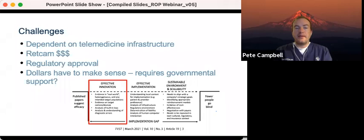Challenges. At the bottom is a figure from a paper we wrote as part of the American Academy of Ophthalmology AI task force, looking at how you move from a great idea to a realistic real world solution that leads to fewer people going blind. We proposed the framework of implementation science, starting with published papers suggesting efficacy to demonstrating real world effectiveness. And I think that's where we are with AI for ROP, but there are a number of steps to go in terms of implementing it and making it sustainable and scalable.